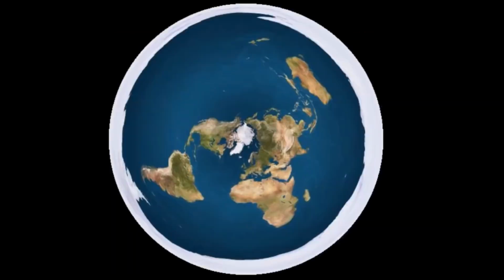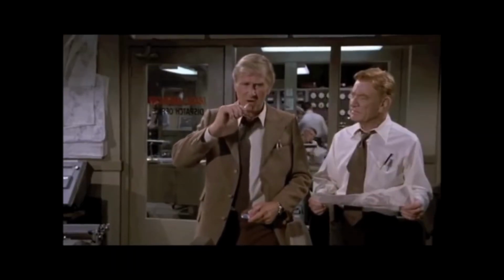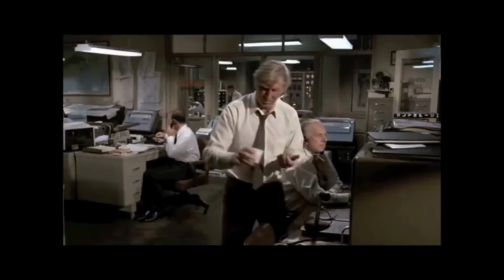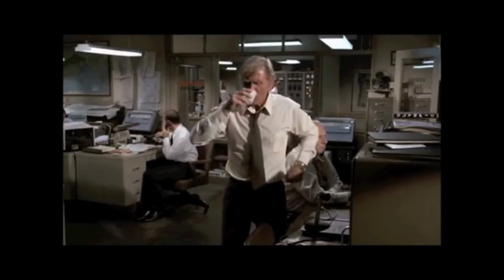Looks like I picked the wrong week to quit smoking. Looks like I picked the wrong week to quit drinking. Looks like I picked the wrong week to quit amphetamines. Looks like I picked the wrong week to quit sniffing glue.